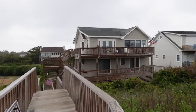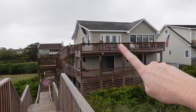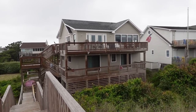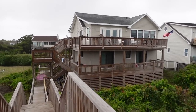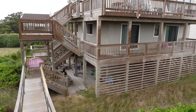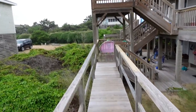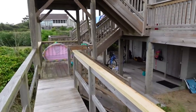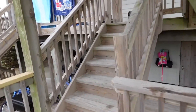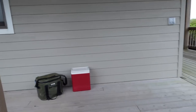I am sure that the wind is very loud, but this is the house that we've rented for the week. It has a reversed floor plan, so the living and kitchen is upstairs and the bedrooms are down beneath, so that while you're in the living and kitchen you get the view. And there's a whole complex of different stairs, but this is, I think, our third year staying in this beach house, and we've been super happy with it. It just suits our family really well, and there's enough space for everybody. And it's very convenient, of course, being beachfront.